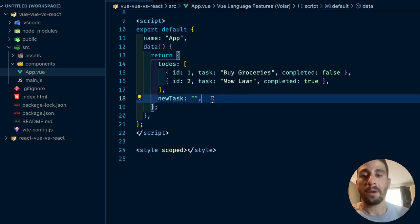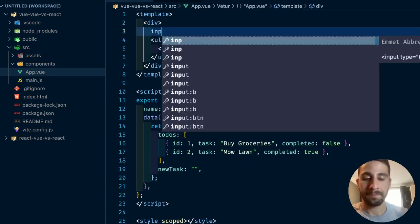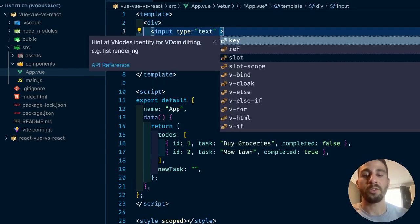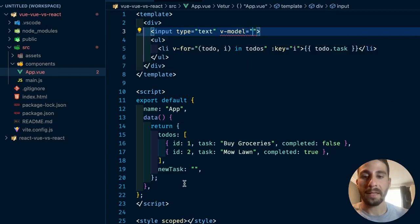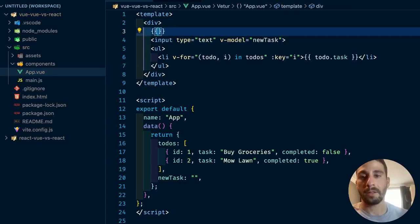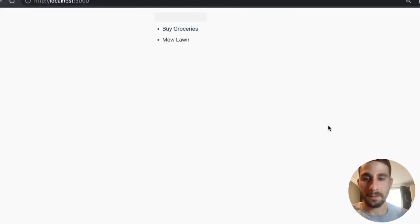So now, if we're adding a new task, we're going to need an input. So let's go ahead and add an input. And we're going to bind the value. We're actually going to do two-way data binding. So that would be v-model. And we want to bind it to this newTask object right here, or the newTask string, I should say. So newTask. And then just to make sure it's working, let's throw in our templating up here. Let's throw this newTask. And let's type something in here. Perfect. The two-way data binding is working.